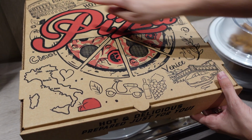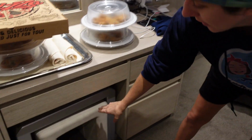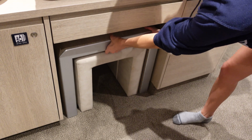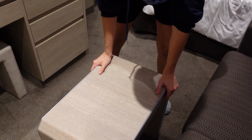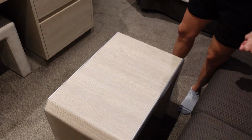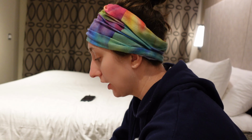Guess what? We're gonna be there really soon. Oh, snap! I'm gonna blow your mind. Are you ready? Not just a seat for the vanity, but also a table for room service dinner. It's very heavy. I totally shrewded that in the room tour. I said I thought it was an ottoman and then a bench seat, but you pointed out it's actually a table. Rock solid. What do you think? I'm quite happy with it.